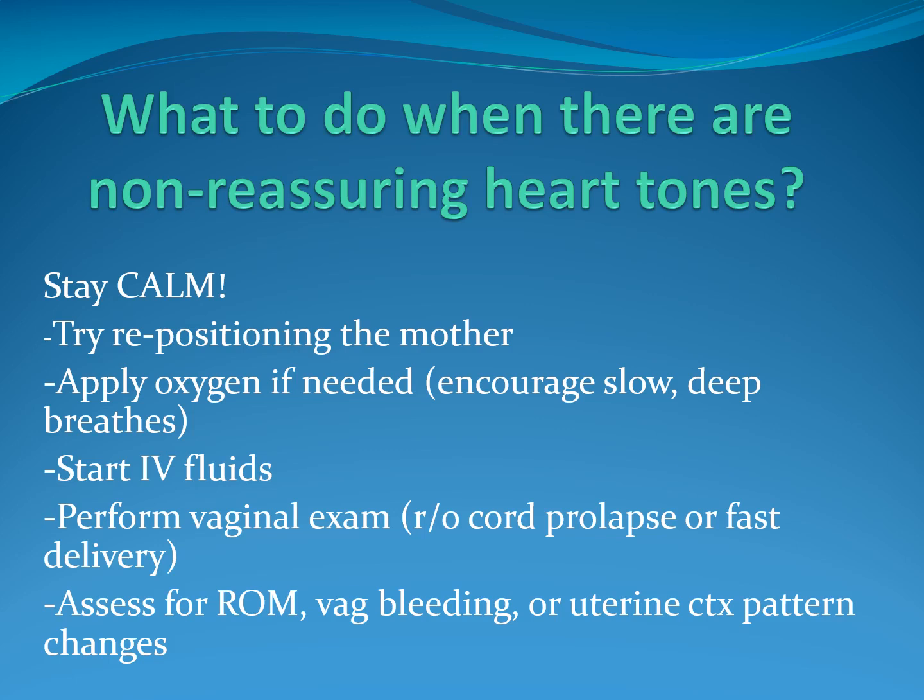IV fluids are typically in a hospital setting. If the mom is dehydrated, that can sometimes stress the baby out. Perform a vaginal exam in any of your settings. If the water just broke, it's nice to get heart tones and make sure that there's no cord being kinked or prolapse concerns. A vaginal exam will give you a lot of information.